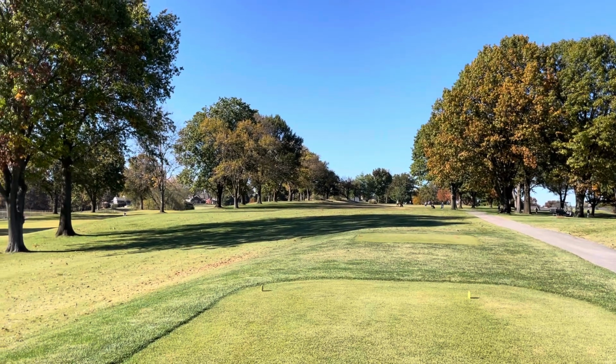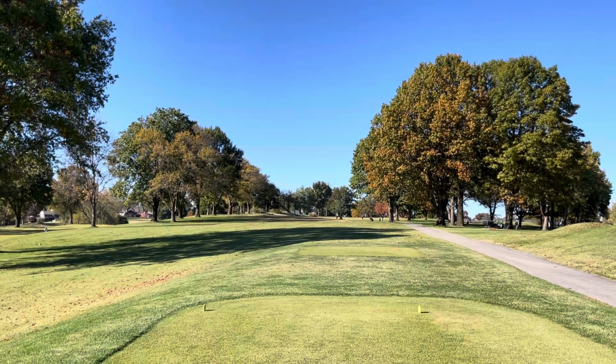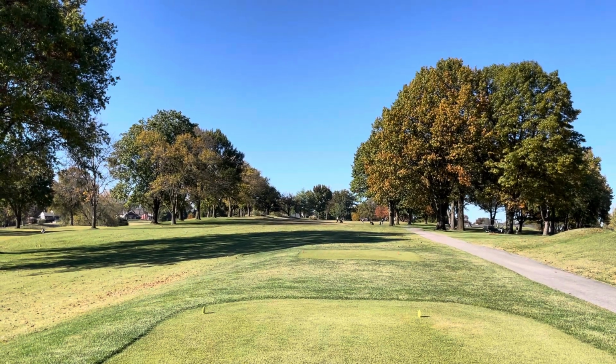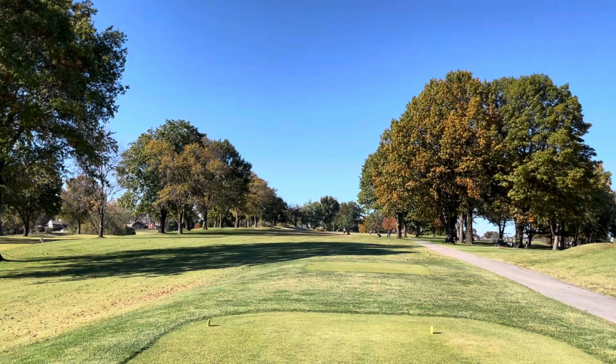Like I said, beautiful day tomorrow. Sunday, not so much. It's going to be wet next week. It's going to be a struggle for us to get leaves cleaned up until the end of next week, so it's going to be a mess out here.